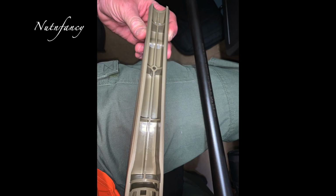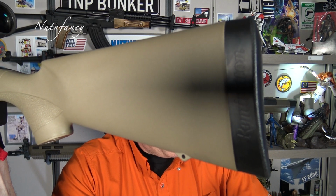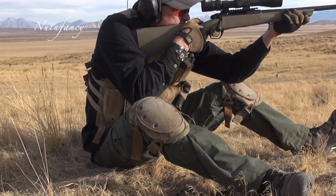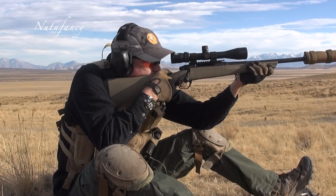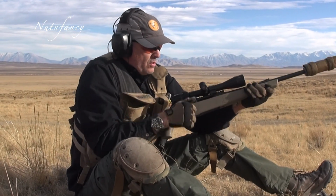It's a pretty cool stock. Pretty lightweight. And we have a very excellent, I think they call that Sorbothane recoil pad. Again, they have their own name for it. Super Cell recoil pad. There you go. And it's not grabby either, so I wouldn't have to tape this one. This is a really good recoil pad.